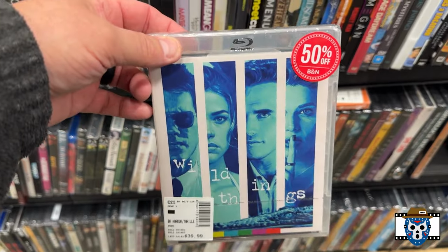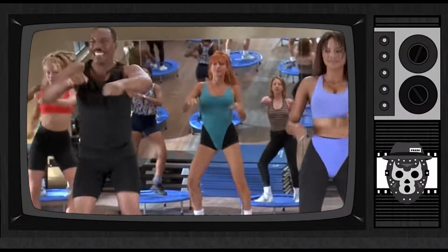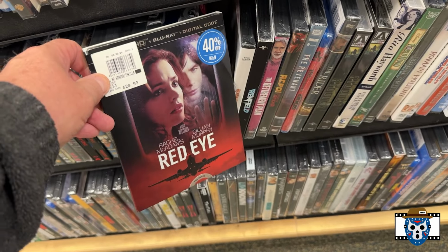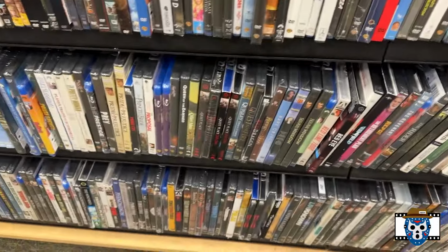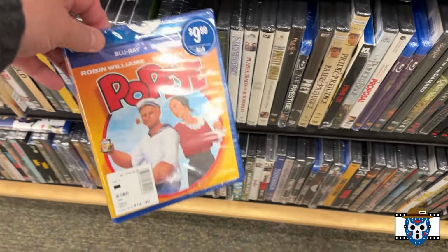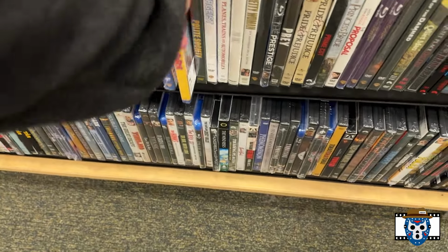Wild Things, 50% off, but that's just the Blu-ray. Red Eye, I 100% recommend that at 40% off. Great deal. They don't have a security tag on the slip. Get it while it's hot. Popeye, a very underrated movie for $10. Go out there and get it. You also get digital in there.